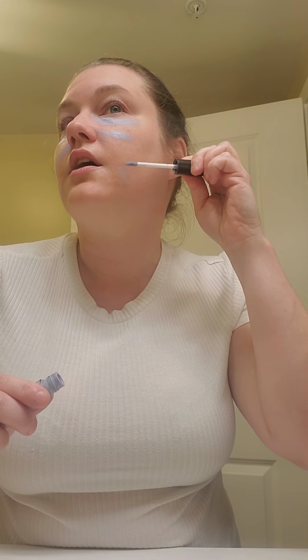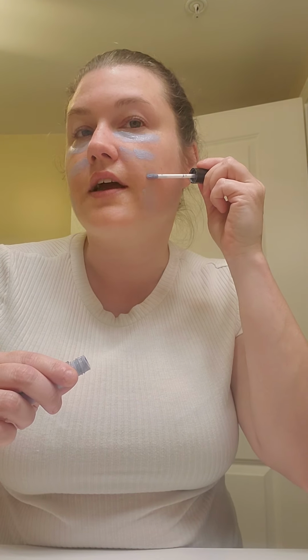The FabFitFun, I just started that subscription, and that's quarterly, so I've only gotten 1 box, I think, maybe 2. So I do get a lot of face products, more than makeup almost. I get a lot of eyeshadow palettes and face products like moisturizers and cleansers and that kind of stuff. So I've been trying to use different products and really take care of my skin, because that medication is harsh. So that's been a struggle for me for the last 10 years.